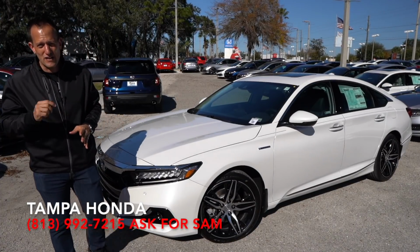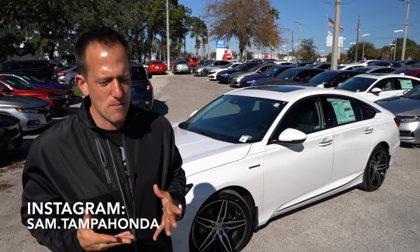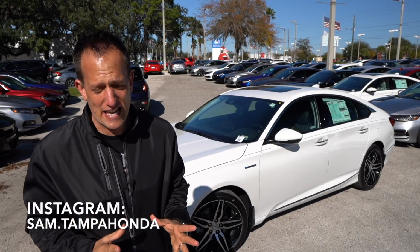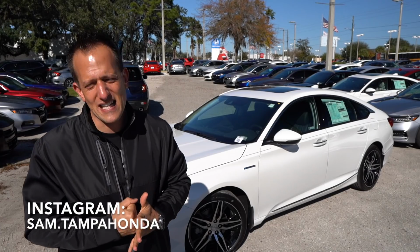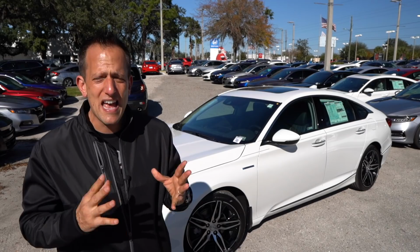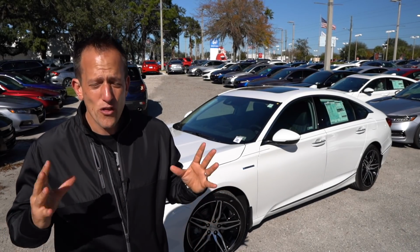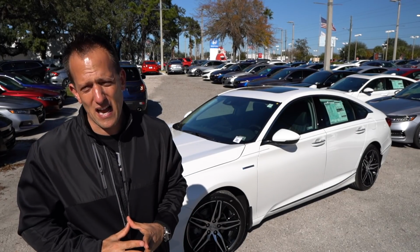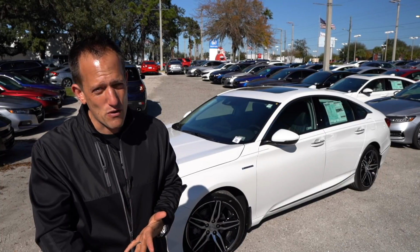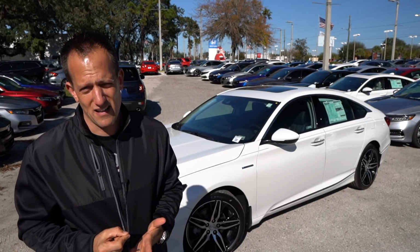But before we dive into this fuel-sipping mid-size sedan, let's talk about what's going on here. The Honda Accord has been around since 1976, and in that time, it has really made such a major impact on the auto industry. It won Car and Driver's Top 10 Best Vehicles 34 separate times over its long history. It's going to give you lots of interior space, and of course, if you go hybrid, you're going to get that great fuel-sipping strategy.